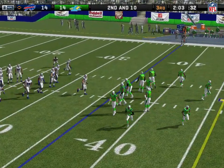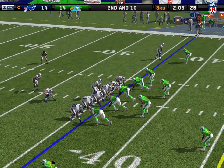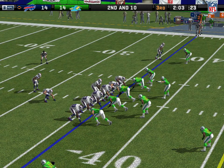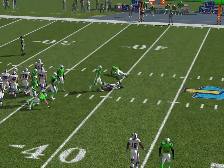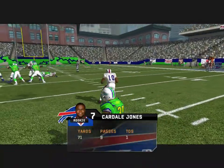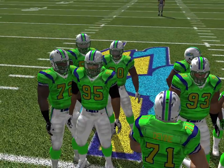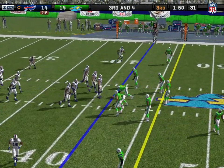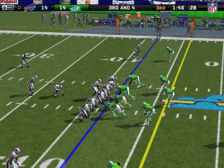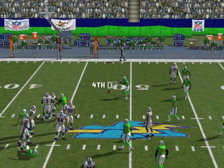Second and 10. Ball on the 36-yard line. The Thunder come out in a 4-3. The blitz is on. Pressure. Throws it. He hits his receiver. This one will be spotted at the 42-yard line. And that tackle gives him 3 in the game. Dropping back. Gets rid of it. Almost picked off.